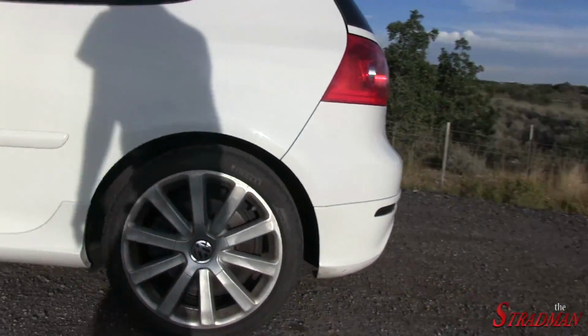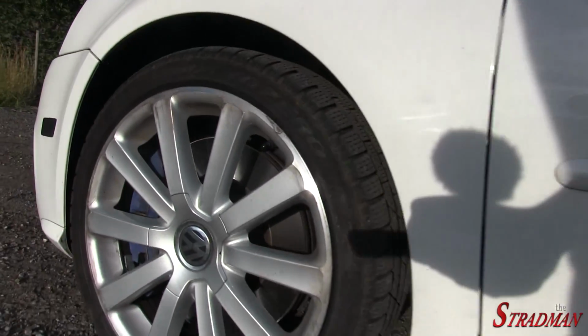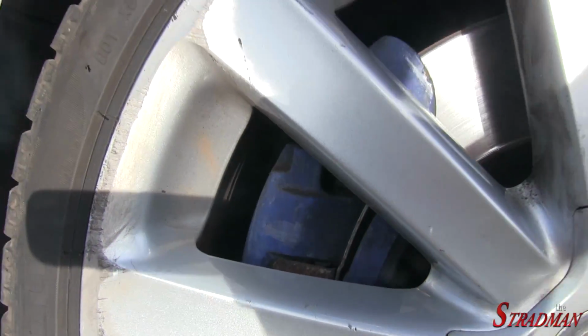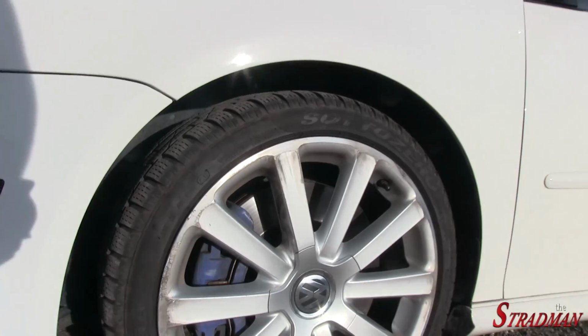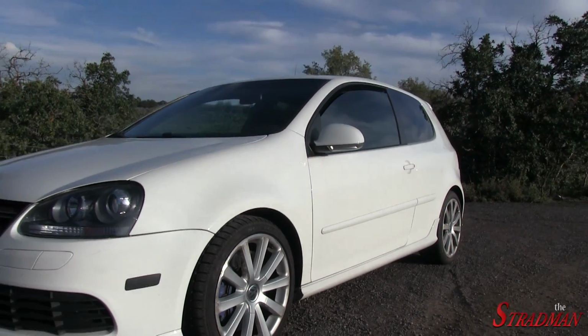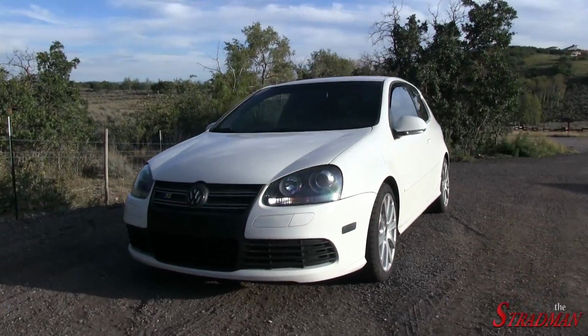R32 has 18-inch alloy wheels. The brake calipers are painted blue. Another distinction of the R32. The rotors are 13.6 inches, where on the GTI they're 12.3 inches. Gives the car some pretty good stopping power.